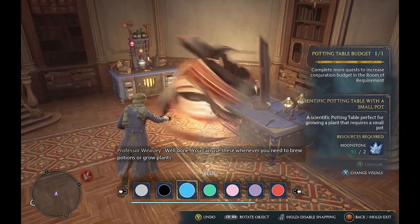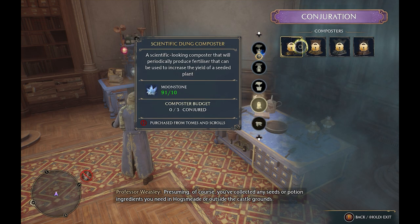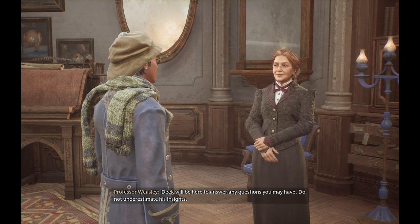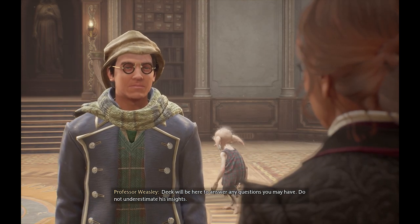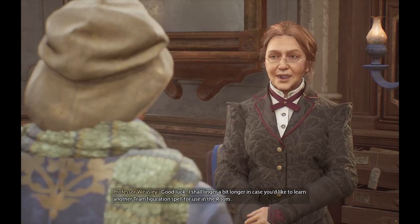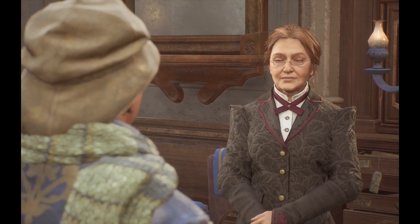Well done. You can use these whenever you need to brew potions or grow plants. Presuming, of course, you've collected any seeds or potion ingredients you need in Hogsmeade or outside the castle grounds. Deke will be here to answer any questions you may have. Do not underestimate his insights. Thank you, Professor. I will be sure to speak with Deke if I need anything. Thank you. Good luck. I shall linger a bit longer in case you'd like to learn another transfiguration spell for use in the room.